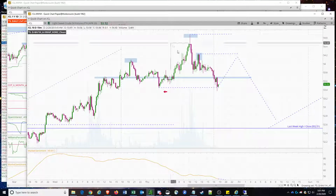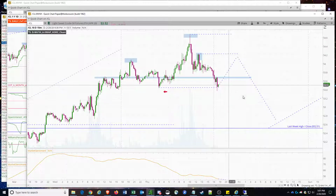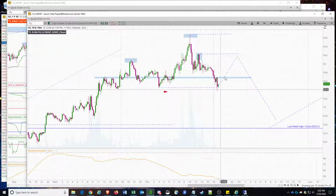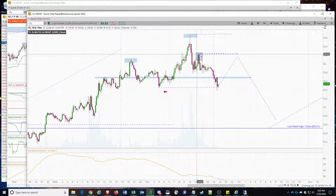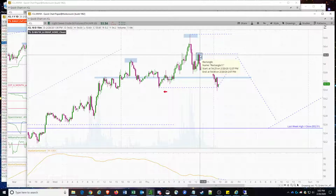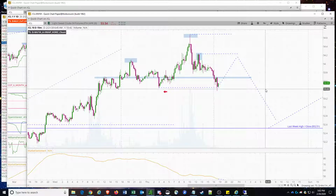So anyways, find a safe entry. I don't think crude's done ripping here, but if you get an opportunity down near last week's high, I think you take it. So watch for a nice pivot setup. This looks speculative, you know. I don't know if we have a willing participant here in the pivot. It looks like it though. Like we might come a little lower and test higher.